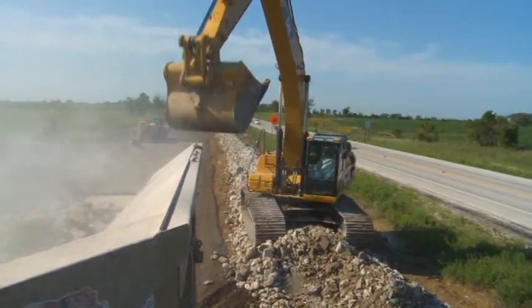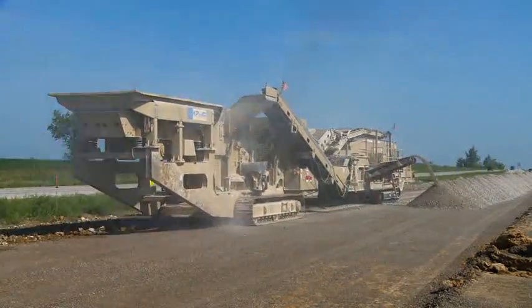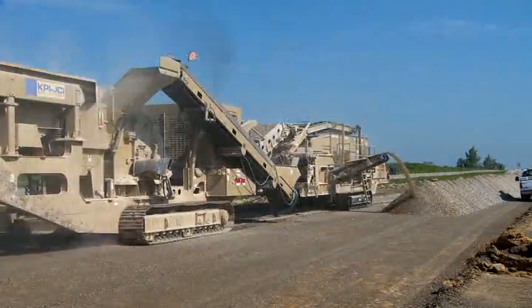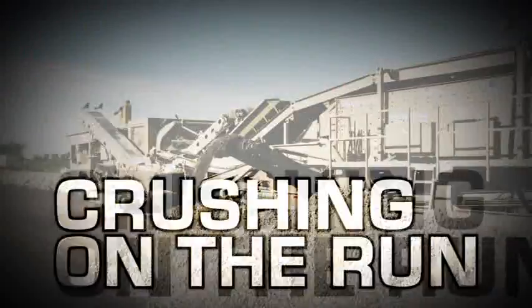C.J. Moyna wanted a tracked processing system allowing the company to crush, screen, and windrow material as it simultaneously walked the grade along the highway, crushing on the run.